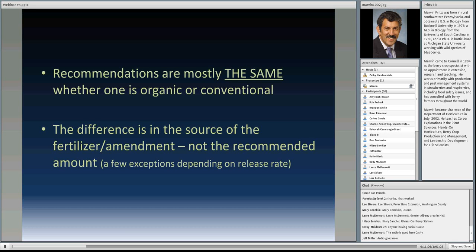Now, a question was asked like a week or so ago about organic versus conventional recommendations. The recommendations that come out should be mostly the same, whether one's organic or conventional. It's not what's recommended that should be different. It's the amount and the type of product that's used that's different. So a soil test might recommend 50 pounds of potassium, but the source of that potassium is what would differ between the organic and the conventional grower.